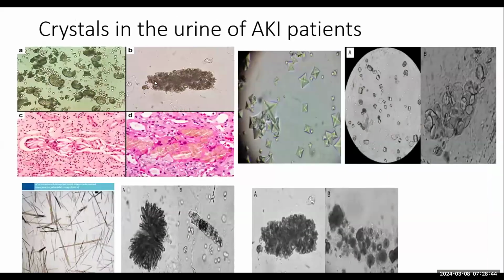So these are pictures just showing what the crystals look like. This is our classic calcium oxalate crystal. This is the uric acid crystal. This is methotrexate crystal. It's really brown and more amorphous in nature. Then this is what we see, sulfadiazine crystals. They're usually fan-like. This is also a sulfadiazine crystal here.